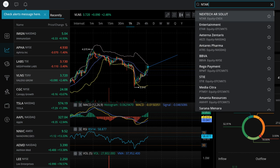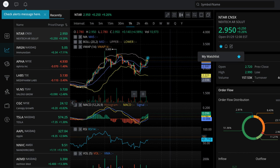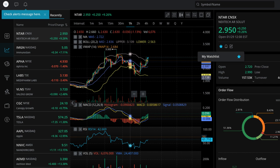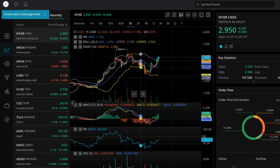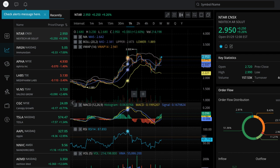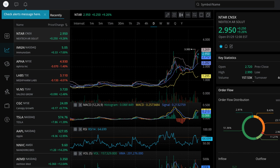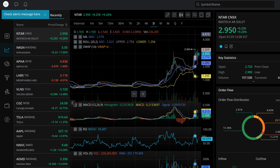One that is being talked about in our group chat is Nextech AR Solutions. So Nextech AR Solutions is extremely bullish right now. The MACD is very bullish. The RSI is very bullish. The volume is growing. So this is extremely bullish right now. NTAR, and it has been all year. I'm going to show you something. NTAR has come from 47 cents a year ago to $2.95 today. NTAR, Nextech AR Solutions.